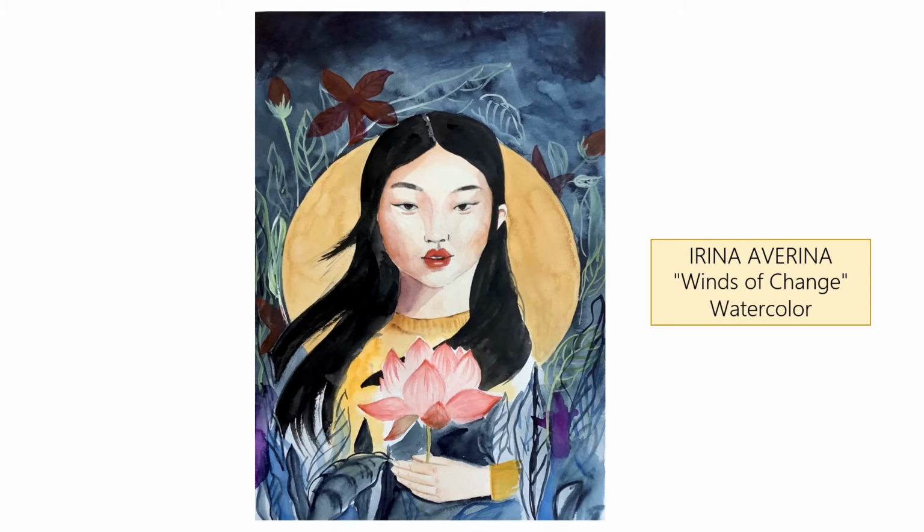In my drawing, I like contrast and I like colors, deep indigo on the top and yellow in the middle. And also colors contrast with the flowers, abstract around her, and very specific in the middle, a lotus. I hope you enjoy my drawing. Thank you.